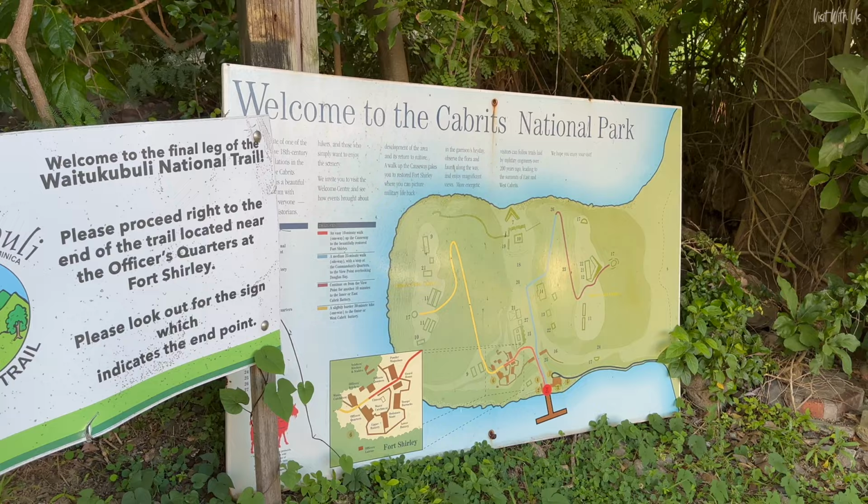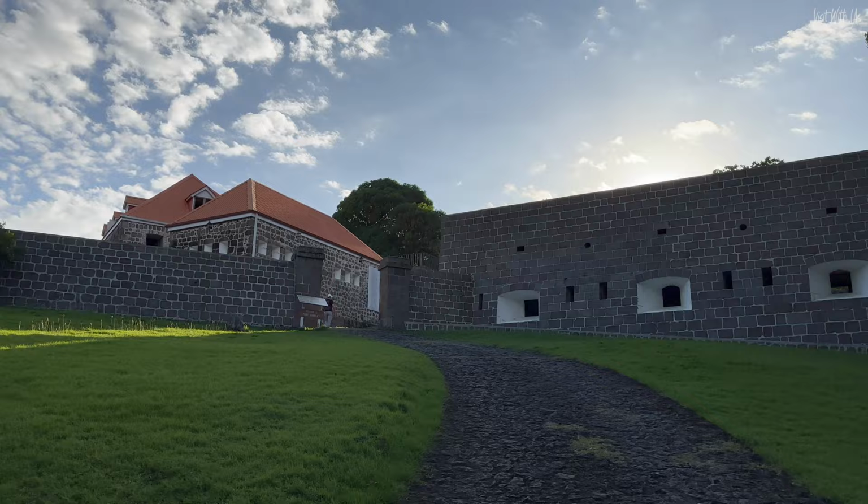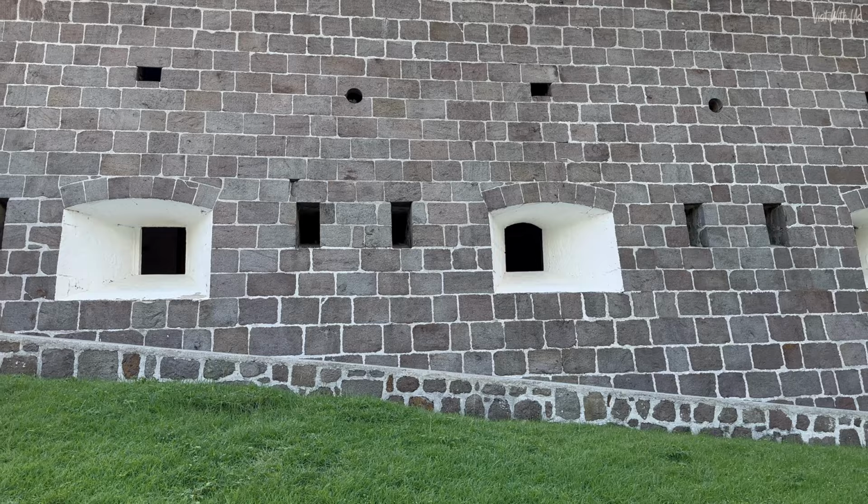So, we're now going to go and walk up to the fort. Fort Shirley. Surely not. Yes, Shirley. Gotta say though, it's a pretty fort, isn't it? See those walls? Yes. That's how thick the glass is in the Blue Eye Lounge.